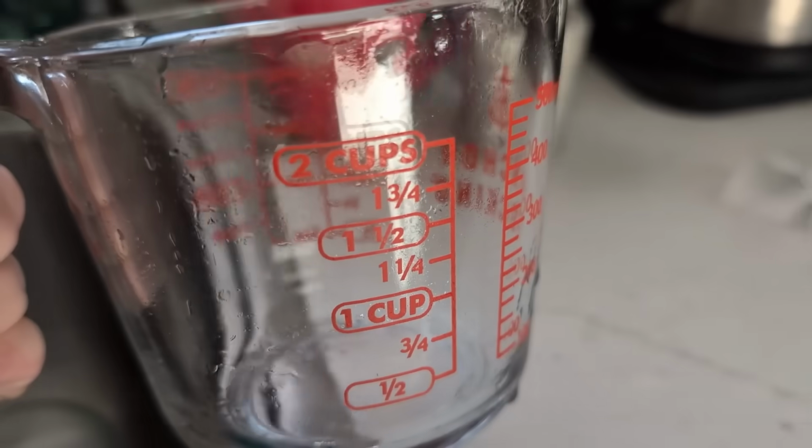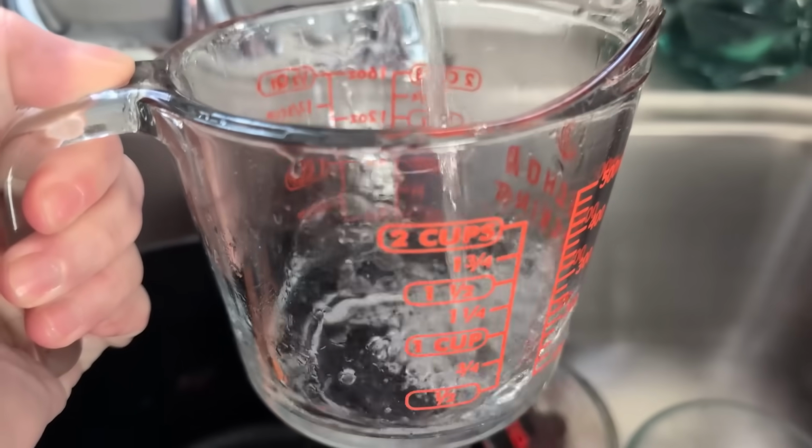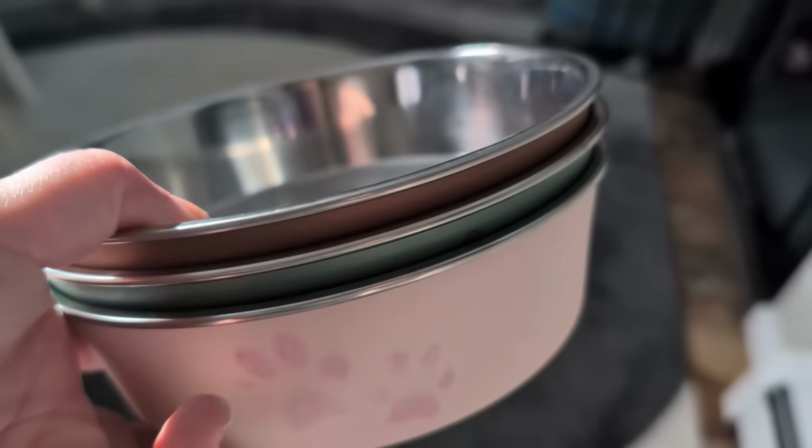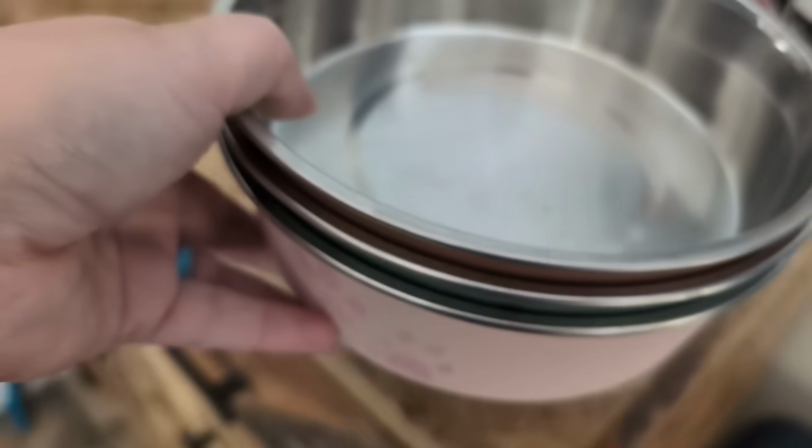I'll explain. So the first thing we're going to do is take about 2 cups of water. We're going to put it into the microwave for about 3 minutes. We want it to be warm, but not ridiculously hot. Then I'm going to grab the dogs' food placemats and place them in each of their spots where they each eat. Then we're going to grab their bowls and head over to the food station.